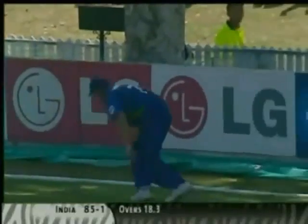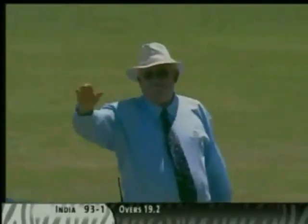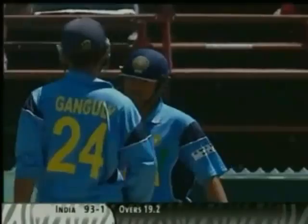He's got that into the gap. And a poor piece of fielding will give him a boundary. That's gone through. So 50 for Sachin Tendulkar. And he's brought it up in fine fashion. It may not be his prettiest, Robbie, but it's at a critical time once again for India.